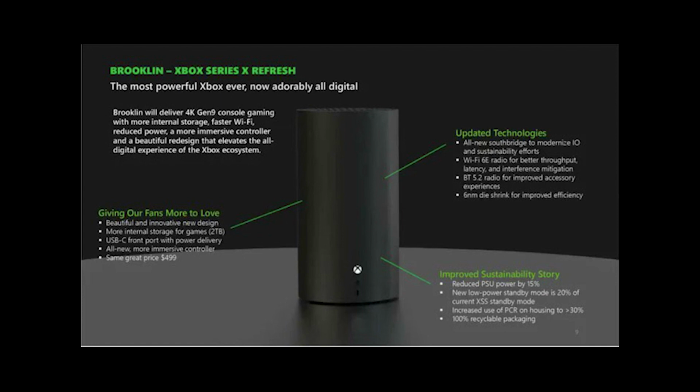But let's talk about some specifics. First of all, the internal SSD has been up to 2 terabytes. Second, it has a USB-C front port with power delivery. So we're finally moving towards USB-C. It is still going to offer the same kind of aesthetics, except this time it's a little bit rounded. The updated technology includes an all new South Bridge.